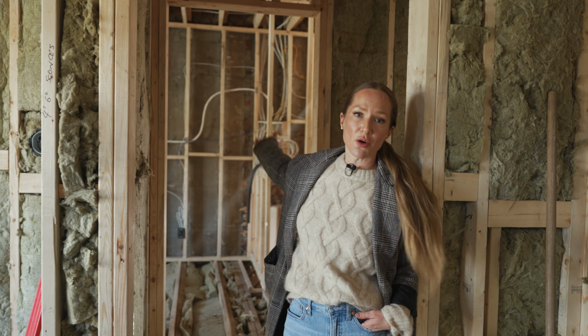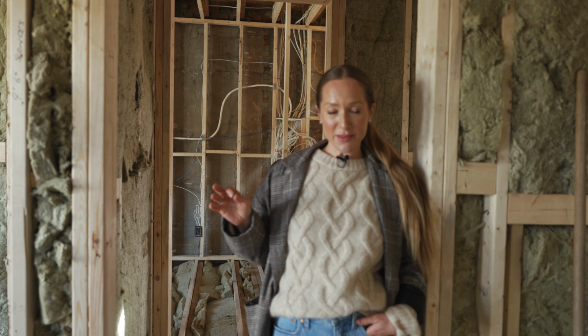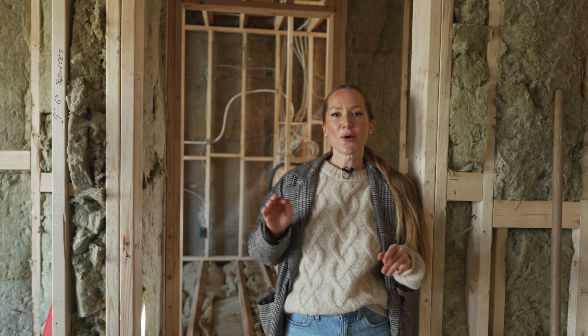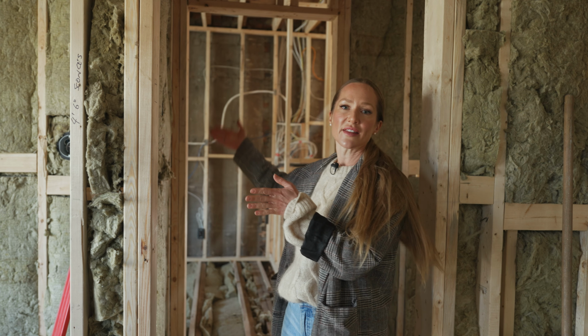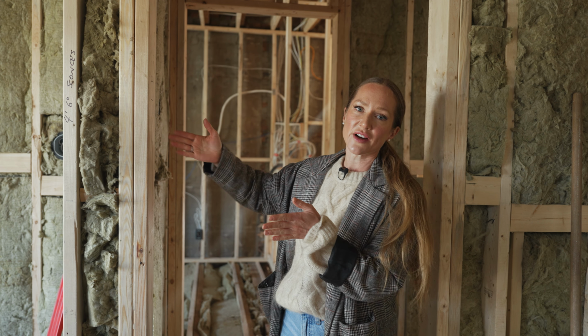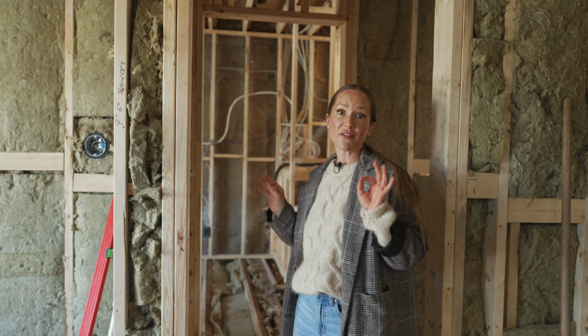Rocco's room used to be a lot bigger than Rome's room. Rome's room is right here. And something that I did not want them to do, which is growing up, I used to fight with my siblings about who got the bigger room and who got what room, was have them fight over who gets the bigger room. So we made this wall, we brought it over here and made Rome's room and Rocco's room equal sizes, so there will be no fighting allowed.